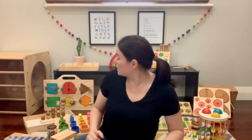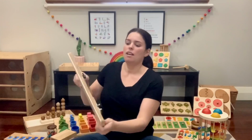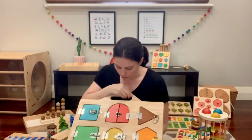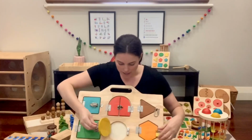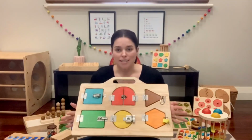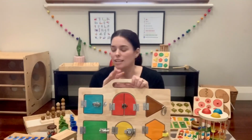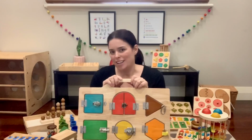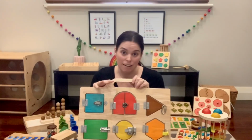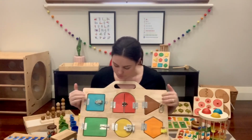And the more recent experience we had with the size issue is this. This is the Qtoys lock and latch board. Great toy. It has a bunch of different locks and latches, but I did not realize it was going to be this big. I could not find the dimensions of it anywhere, and I was like, I'll just take a gamble and buy it. It's way too big. It takes up half the shelf, and it's actually too big for the storage area that we have. So sadly, I'm going to have to sell this on.